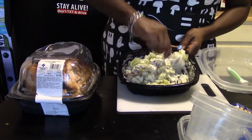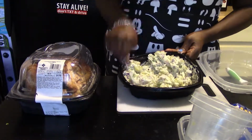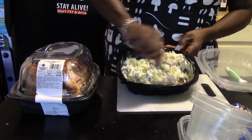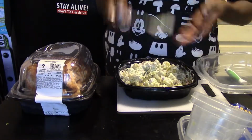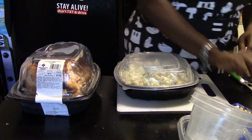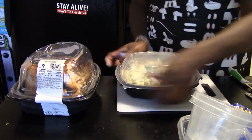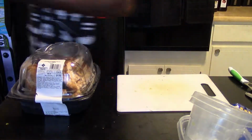Now you can take chicken breasts or chicken thighs or just leftovers of a whole chicken or whatever kind of chicken you ate the night before and make this chicken salad. I'm going to taste it. It is everything that I want. Put it in the refrigerator.